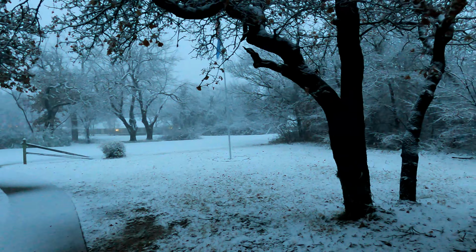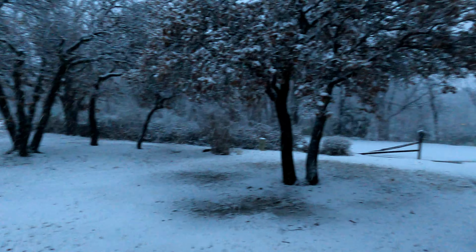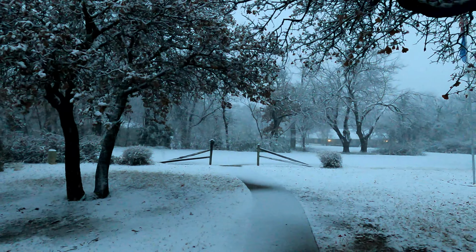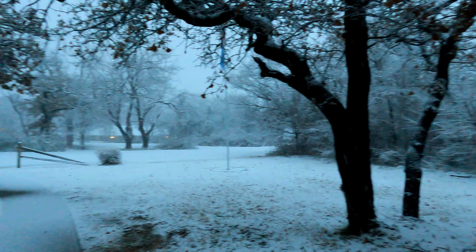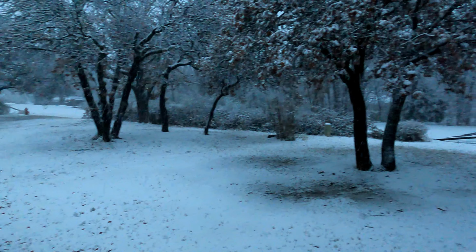We're expected to get about 6 inches of snow today. Right now it's just barely, that's not even an inch yet. Just a dusting. I'll come back out here in just a little bit and check on the progress of the snow, see how much it's accumulated.